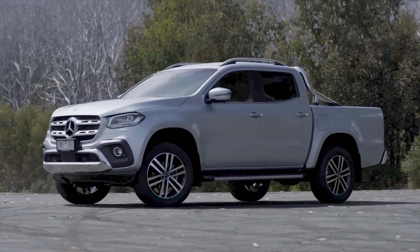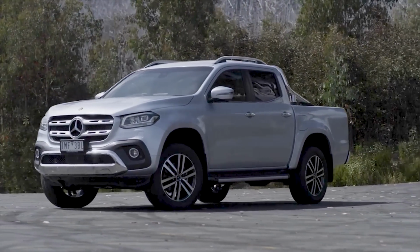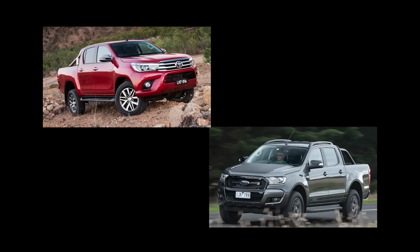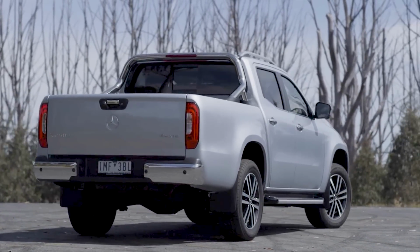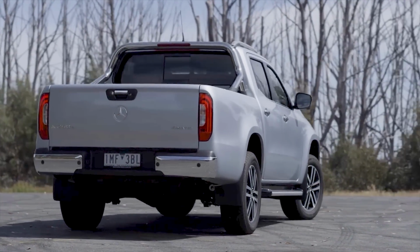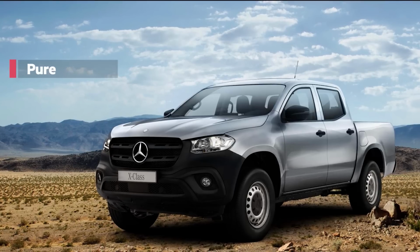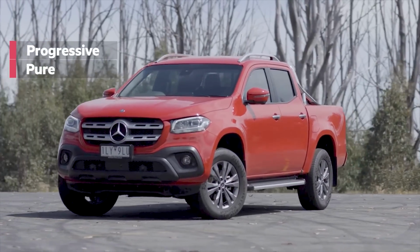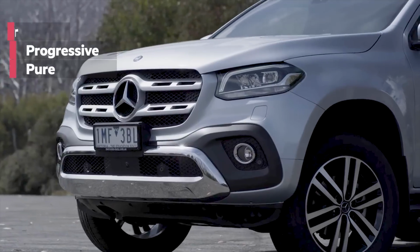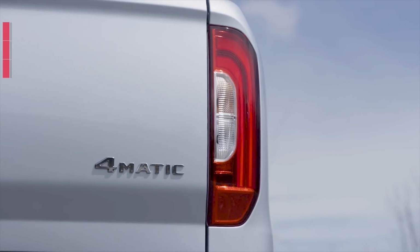And that's what Benz is banking on, a lot of private buyers who will choose the X-Class over some of its main rivals, big sellers like the Toyota Hilux and Ford Ranger, for instance. But as you may expect, the X-Class range is priced a little higher than most of its competitors. Still, there are 3 model lines to choose from: the entry-level Pure, which can be had in rear or all-wheel drive, the mid-range Progressive, which is all-wheel drive only, and the flagship Power model, again, exclusively with the 4MATIC system.